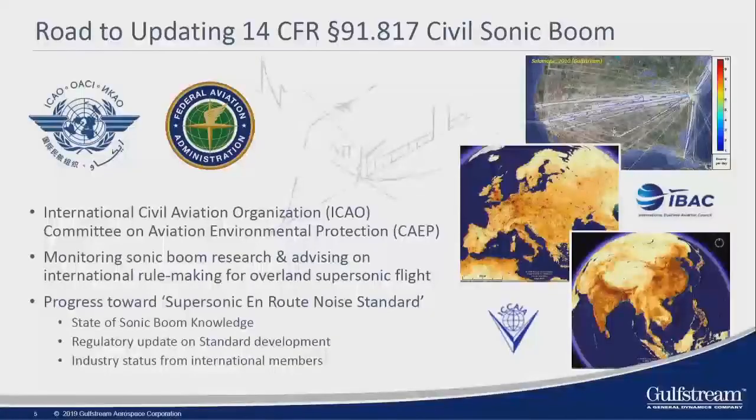In the early 70s, the FAA put in place Part 91, 817, which is the rule on sonic boom. And it basically says that no civil aircraft is allowed to operate at a true airspeed of Mach 1 or greater over the continental United States, over U.S. soil. So no pilot can operate an aircraft, and so it basically put a speed limit in the sky that says you're not allowed to generate a sonic boom that reaches the landmass.